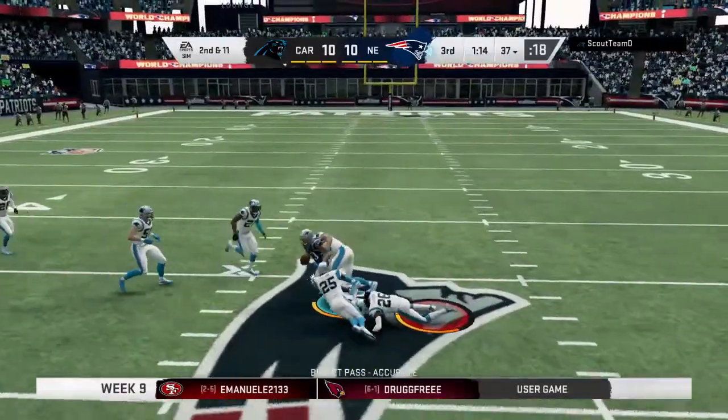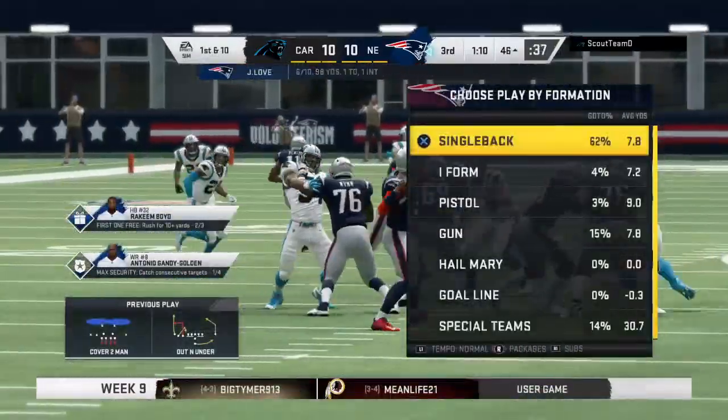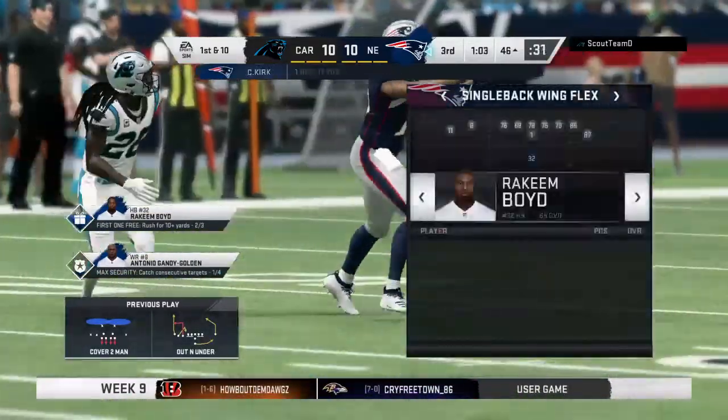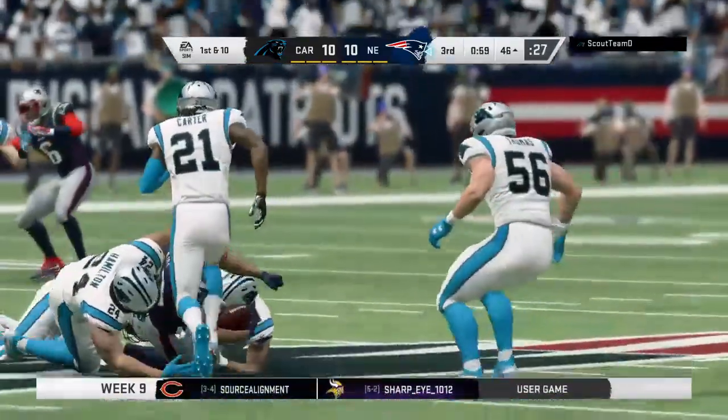To throw on 2nd down. Love. This one complete to Christian Kirk. And he'll be taken down, but not before he gets into enemy territory. 17 yards there for the Patriots as they've got themselves a first down. 1st and 10 at the 46-yard line.